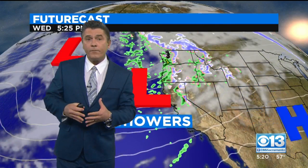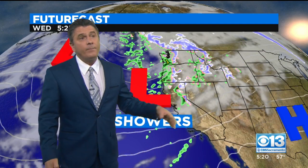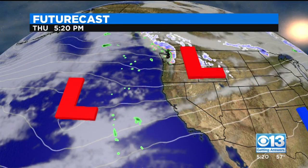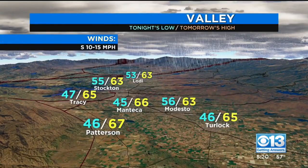The winter storm warning for the west slope above 6,500 feet is going to last all the way to the end of the day tomorrow, and we're hoping maybe 1 to 2 feet of snow up at pass level before this is done, and we'll dry things out and clear things out as we roll on into Thursday. And it's going to be chilly, upper 50s, low 60s on Thursday. So low to mid 60s tomorrow in the northern San Joaquin Valley.